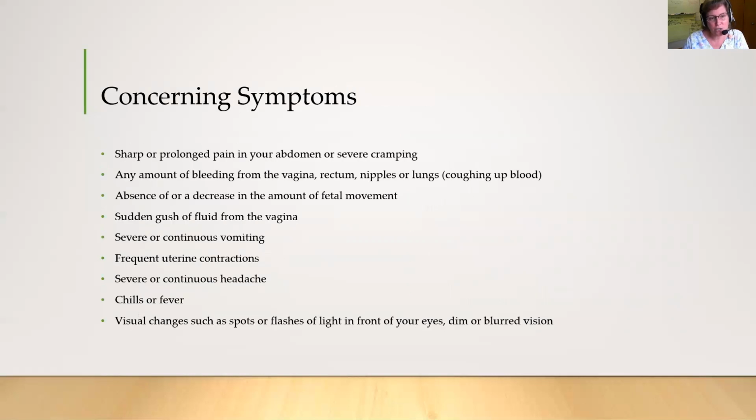This slide is going to show some of the concerning symptoms. So when you're newly pregnant, if you have severe cramping or bleeding, you'd want to seek medical attention. Also, if you're having continuous or severe vomiting, that would be what I told you about earlier, uncontrollable morning sickness where you can't keep anything down. You want to make sure you contact a medical professional because there are medications they can prescribe that will help you with that. Also, if you have chills or fever, and we consider a fever anything over 100.4.